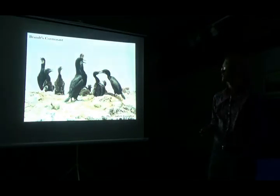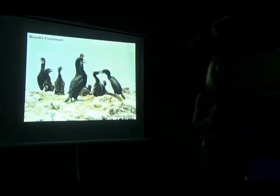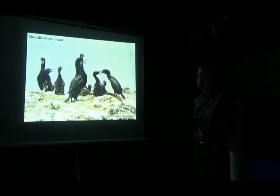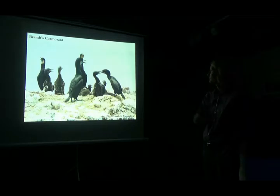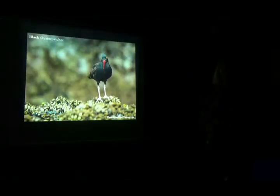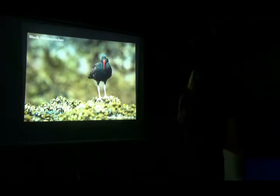We also have pigeon guillemots that nest out on the islands. Brant's cormorants. Actually, we have 3 species of cormorants: pelagic, Brant's, and double-crested. You'll largely see them on the cliffs as you're cruising around the islands. Black oystercatchers kind of fall into the shorebird category, but we really love these birds, and they're nesting throughout the intertidal regions, you'll see them.